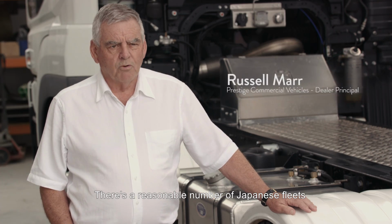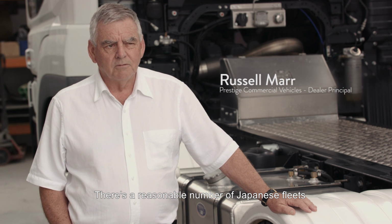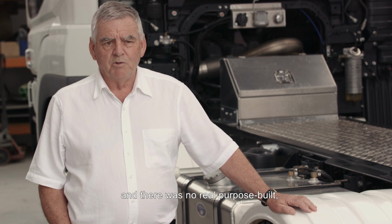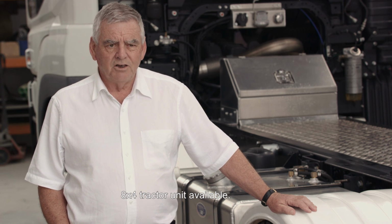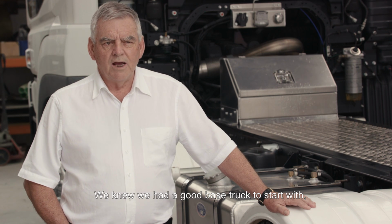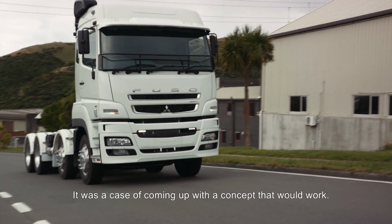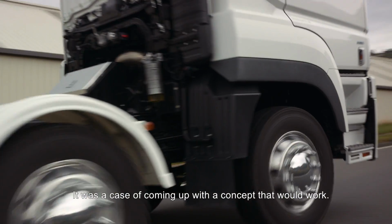There's a reasonable number of Japanese fleets in the South Island, and there was no real purpose-built 8x4 tractor unit available. We knew we had a good base truck to start with. We knew there was a market there. It was a case of coming up with a concept that would work.